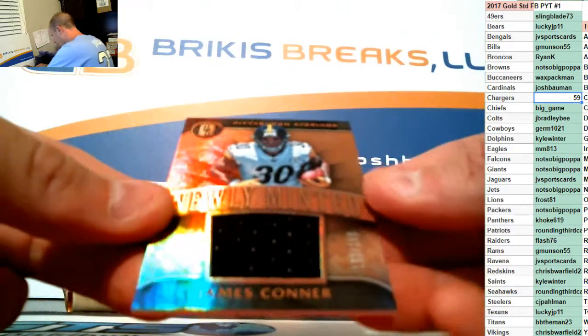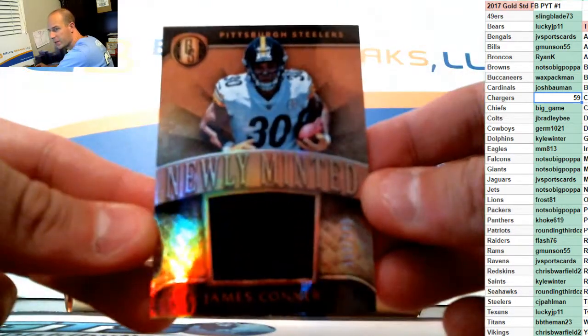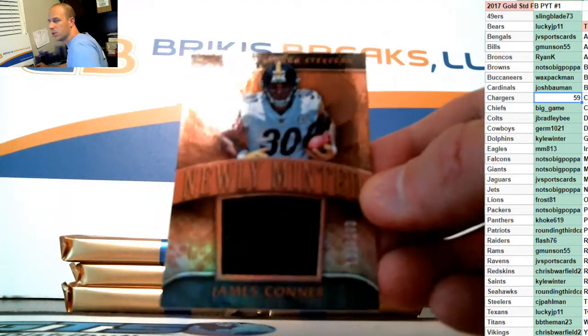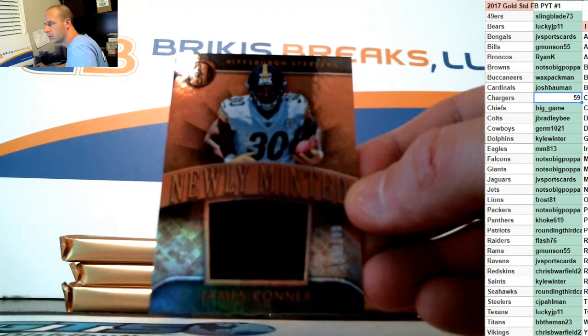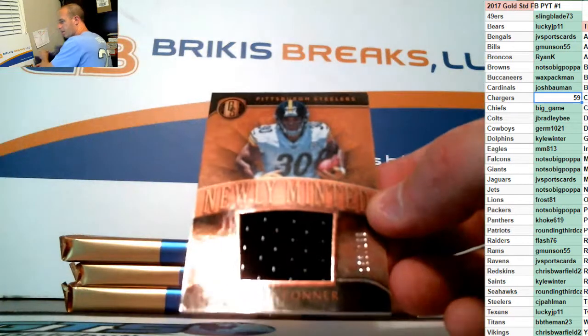And my man, James Conner, jersey card out of 199 for the Steelers, CJ Palmer. Probably your first James Conner card. It's a rookie jersey. Out of 199.